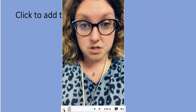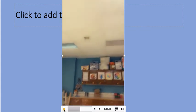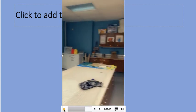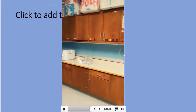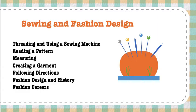One of the classes I teach is Sewing and Fashion Design, and here is my classroom. In sewing and fashion design, the first thing we go over is threading and using a sewing machine safely, how to read a pattern, how to measure yourself as well as fabric, creating a garment, following directions, fashion design and history, fashion careers, color and design.